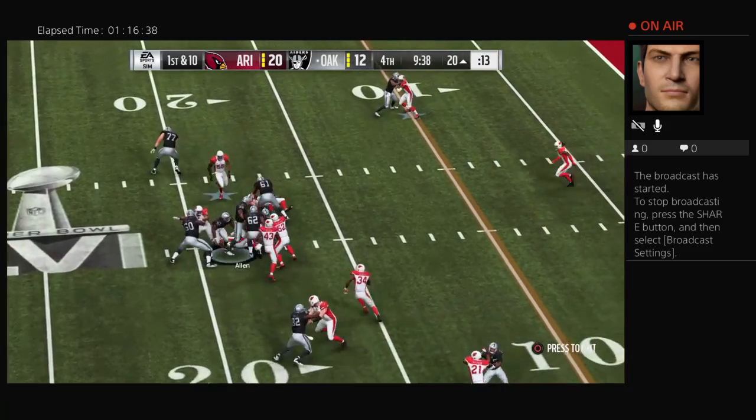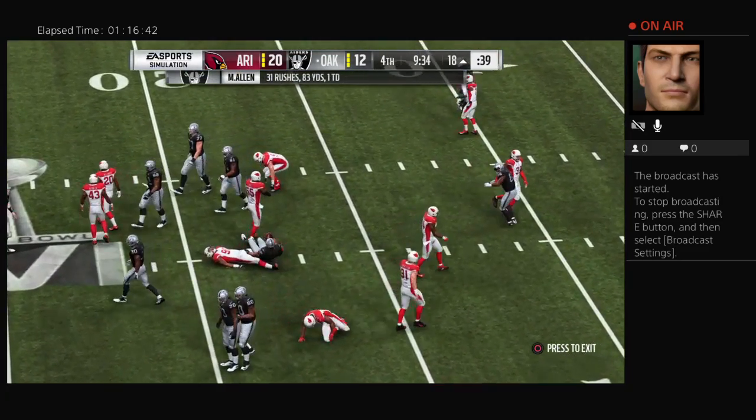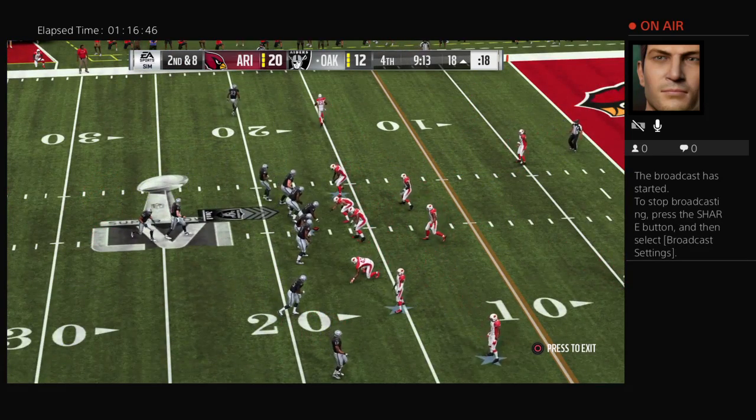And they'll try the ground game here with the running back. And he'll take this inside the 20 and down to the 18. 2 yards on the pickup there. It'll be 2nd and 8.